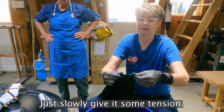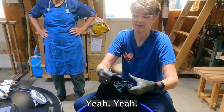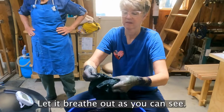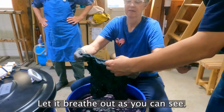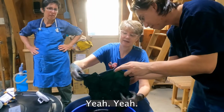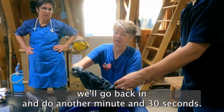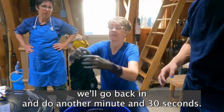Slowly give it some tension. However, with too much tension, the rubber bands might pop off. Let it breathe. As you can see, there's a little bit of a camouflage tone to it all. Once it gets an even turquoise hue, we'll go back in and do another minute and 30 seconds.